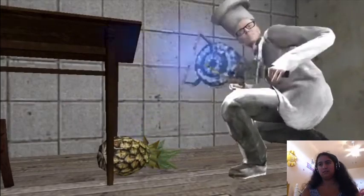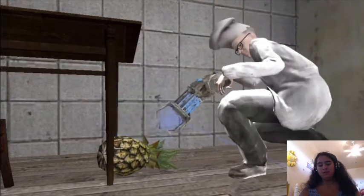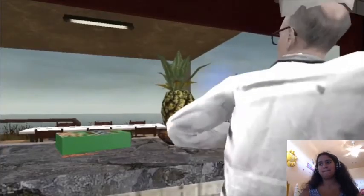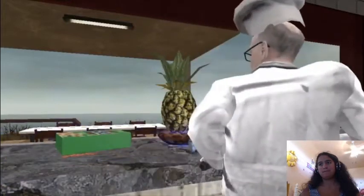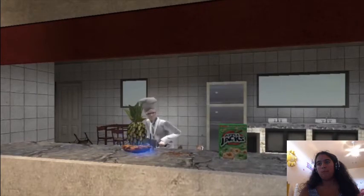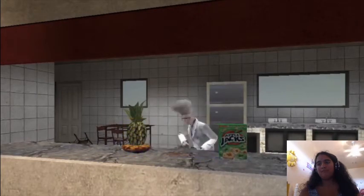I got a physics gun that can scoop up stuff or stir. Yeah, come on. Yep, we done it. Now we have, there we go, a waffle. Set that there for later. How's that possible? Eat that.